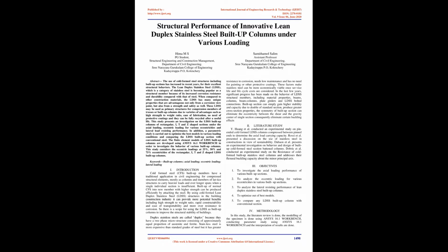The lean duplex stainless steel, LDSS, which is a category of stainless steel, is becoming popular as a structural member because of its increased corrosion resistance and durability compared with that of steel. When compared to other construction materials, the LDSS has many unique properties that are advantageous not only from a corrosion viewpoint, but also from a strength and safety viewpoint as well.